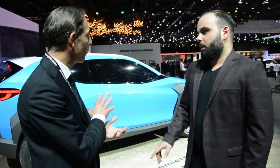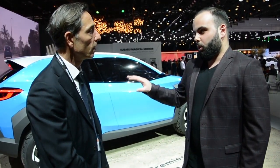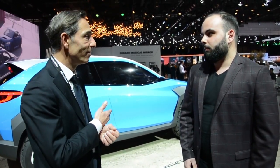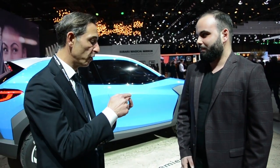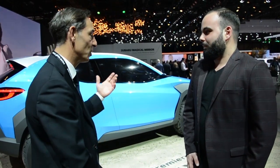It's not referring to any particular model. Will this also work with an e-Boxer or with a pure electric engine? This has the new platform, which is ready for any kind of powertrain: internal combustion, hybrid, and pure EV. But no diesel. No diesel, because this is for the future. Looking ahead, currently there is no demand for diesel from our customers in Austria and in other markets. They're not asking for it.